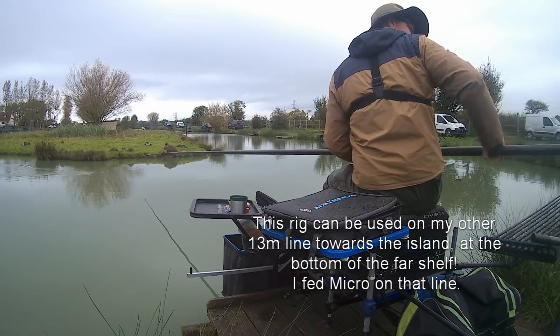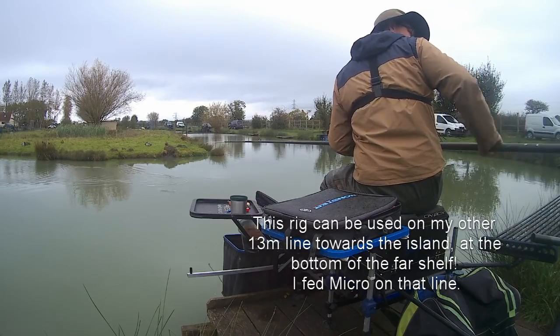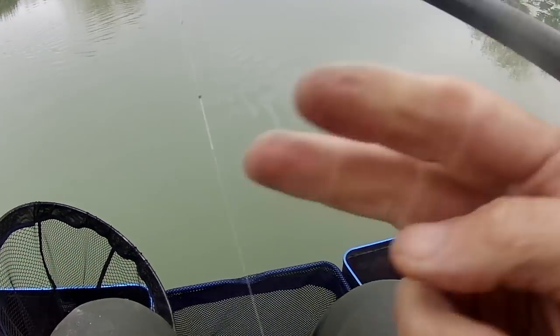I've just put a few micros there to see if I can draw some better fish. I've gone over it a couple of times in between catching these roach. But at this moment, I've not had a bite over it. I've tried expander and I've tried maggot and double maggot.